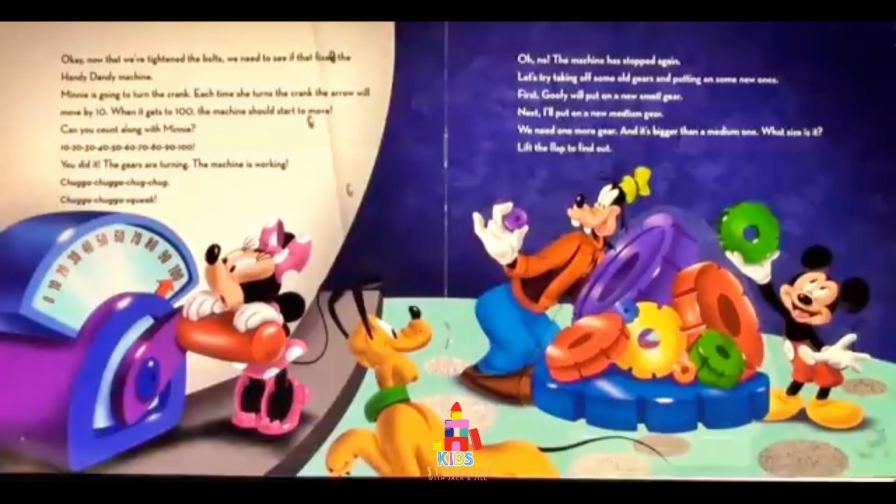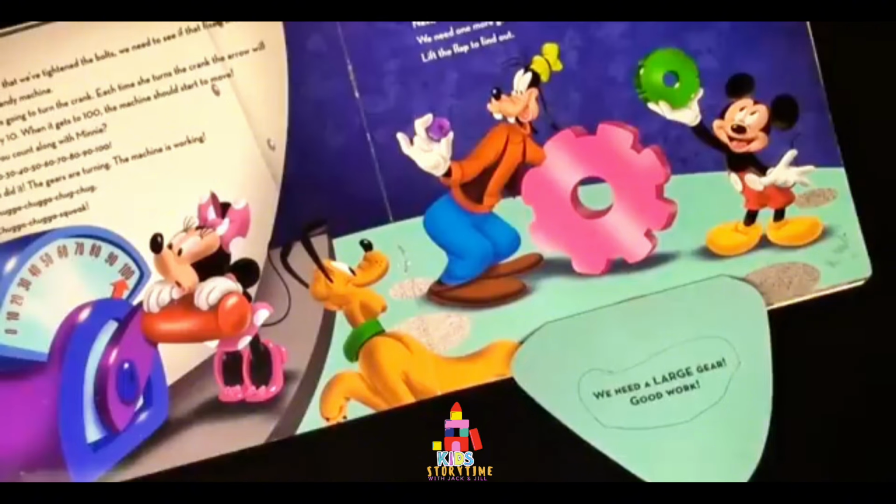Oh no! The machine has stopped again. Let's try taking off some old gears and putting on some new ones. First, Goofy will put on a new small gear. Next, I'll put on a new medium gear. We need one more gear, and it's bigger than a medium one. What size is it? Lift the flap to find out. We need a large gear. Good work.